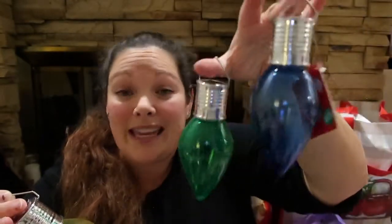But if they don't really work, I didn't want to buy a whole bunch of them. I'd rather invest the money in maybe a set of big lights that look like this or something else. But they are very pretty, and I'll definitely use them, but I didn't want to buy too many of them until I know how well they work.